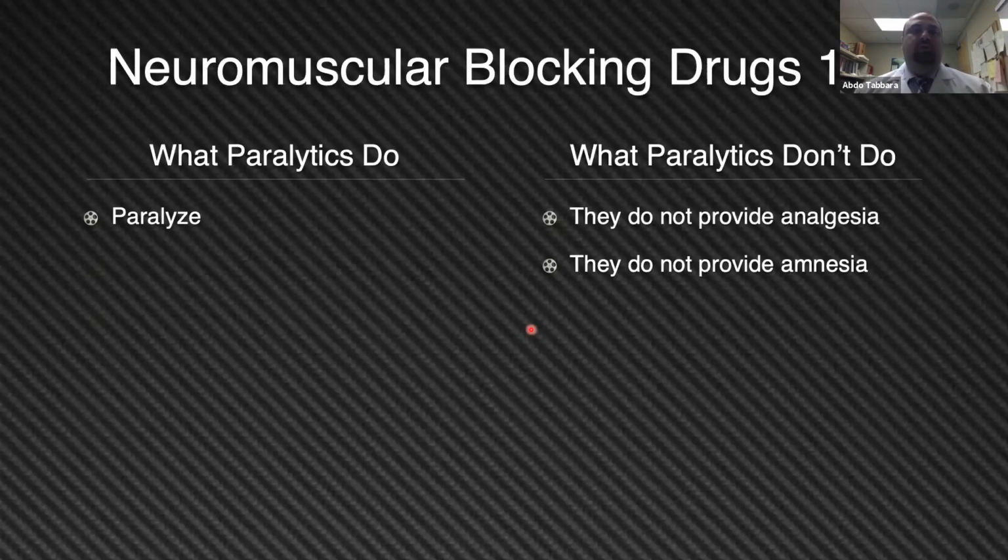It's really important to understand what paralytics do and what they don't do. As their name says, they paralyze. What they don't do, though, is provide any type of analgesia, and they do not provide any type of amnesia. This is really important, and we'll talk about that in a bit.